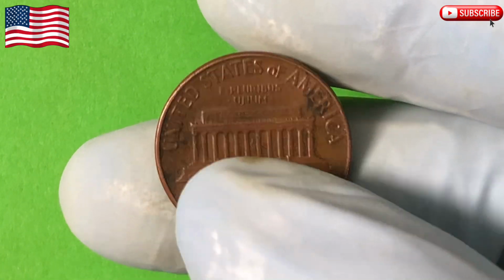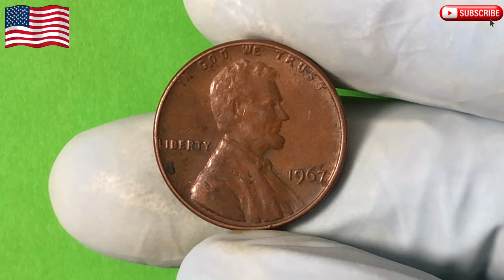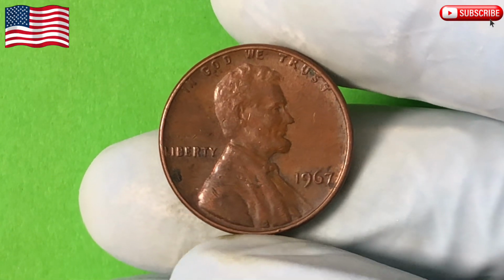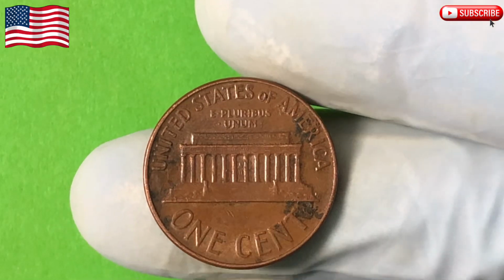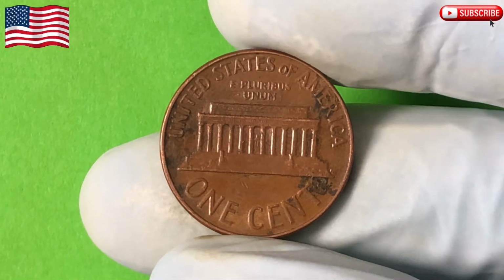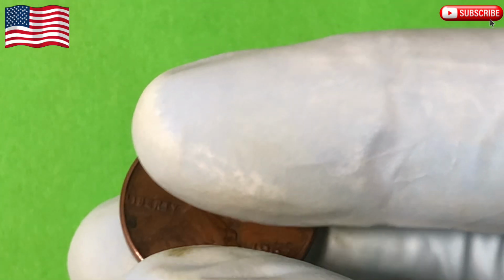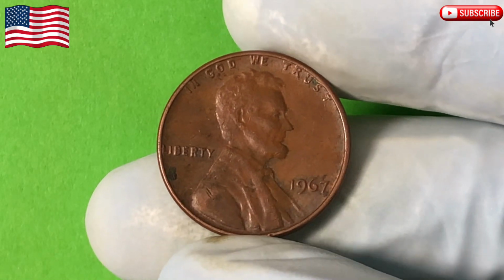Now, here's the moment you've all been waiting for. How much can your 1967 1-cent coin actually be worth? While the 1967 penny isn't one of the rarest or most sought-after coins on the market, the value of this penny skyrockets when you find one in exceptional condition or with rare mint errors. If you have a 1967 penny with a double die error, off-center strike, or even an uncirculated version of a proof penny from the San Francisco Mint, you could be sitting on something worth much more than its face value.